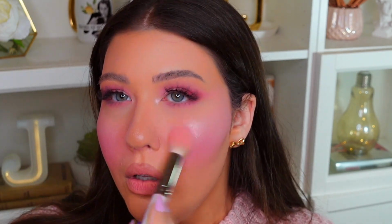I'm just kind of gonna blend it out with this same blending brush. That is really nice. It literally looks like I am just glowing. I'm like a pinky glowing face, so I have a lot of blush on, but I'm not mad at it. I think it is very pretty. I really love those blushes, and those highlighters are just so beautiful.